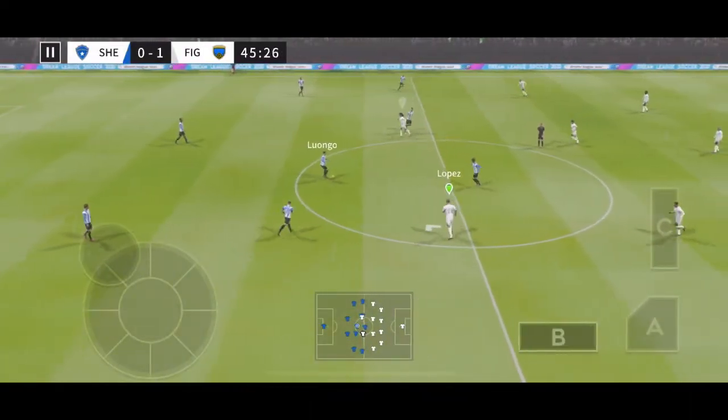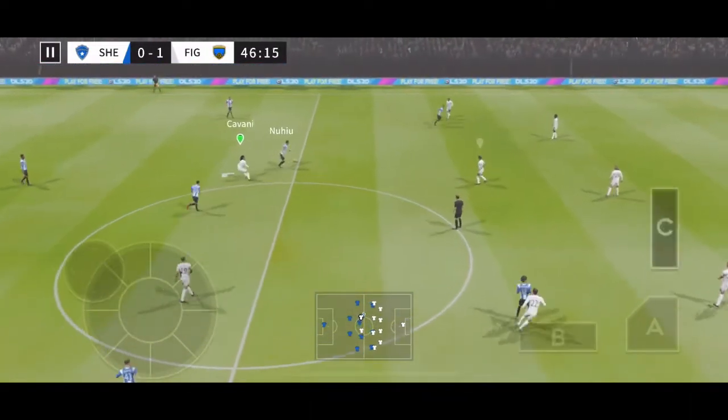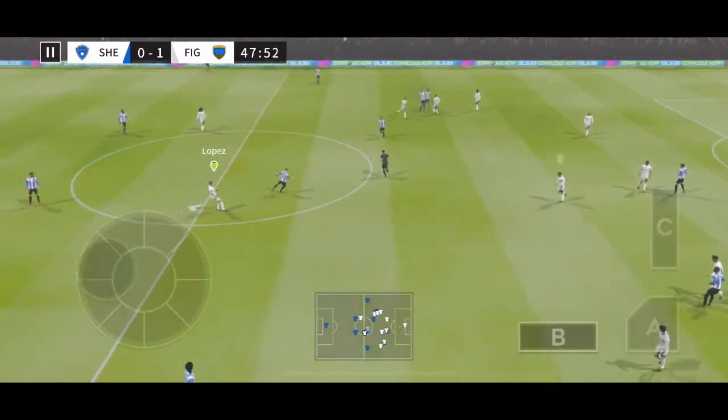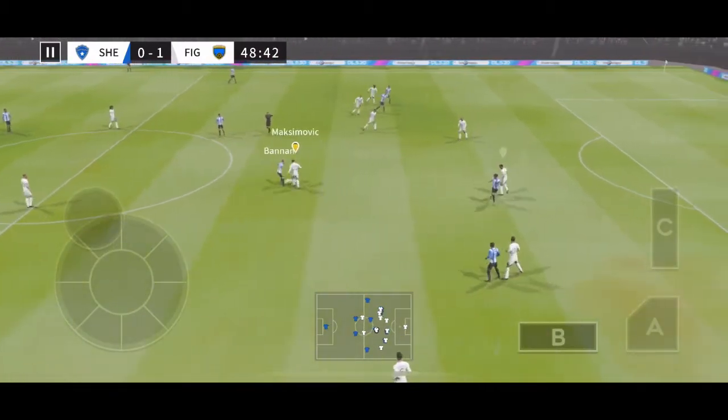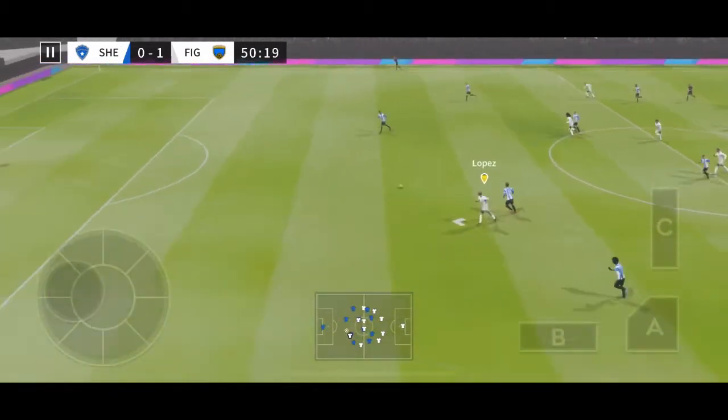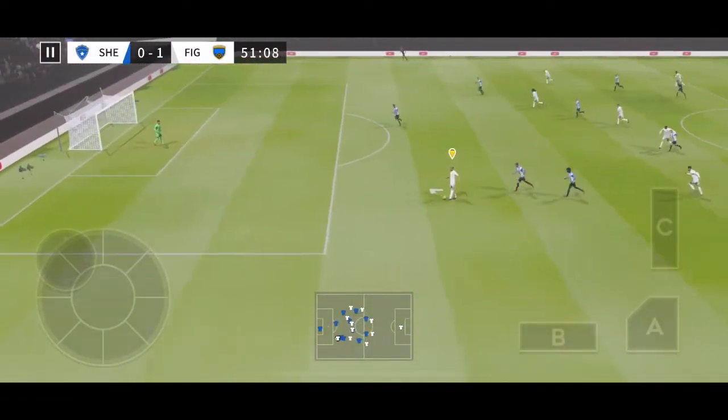One nil then at half time. A slim lead. It's all to play for in the second half though. Back towards the centre. And he's back in possession. The striker picks it up.